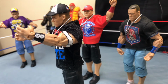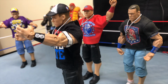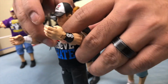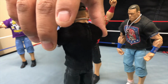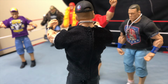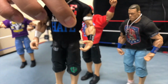Now all these figures are for display only. None of these will be played with. So they should theoretically stay in the state you see them now. And of course his ball cap is removable. So is his chain and his shirt here, which I love about that. Those kinds of Elites bring those as well. I believe I have maybe 4 or 5 other John Cena's, but this is some of my favorite ones that I'll keep on display on my shelf. I like this attire. This attire is great.